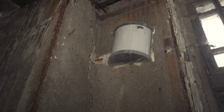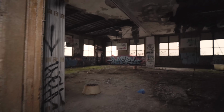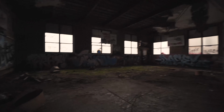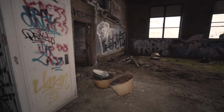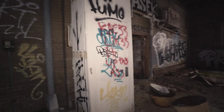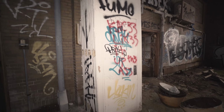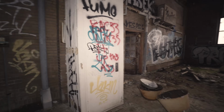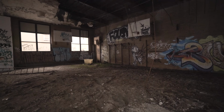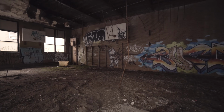That's a cool lighted sign. It's Art Deco. This is a weird little thing with a door on it. Oh, it's the room divider, you're right. This building is a lot more decrepit than the last one.